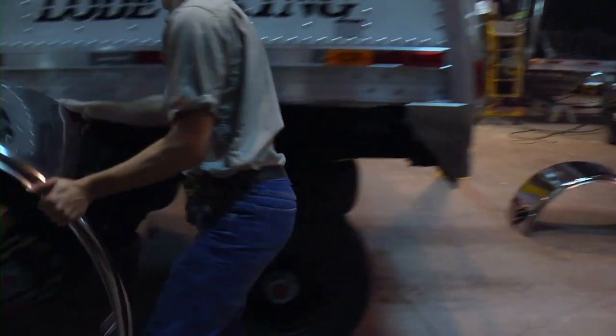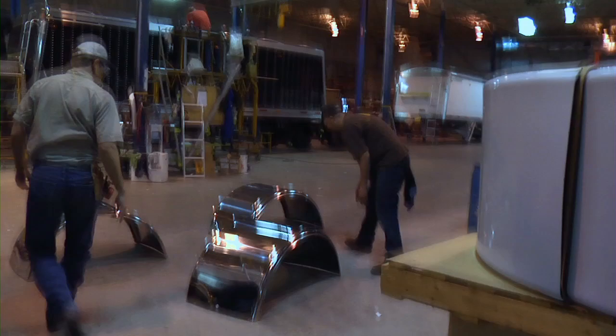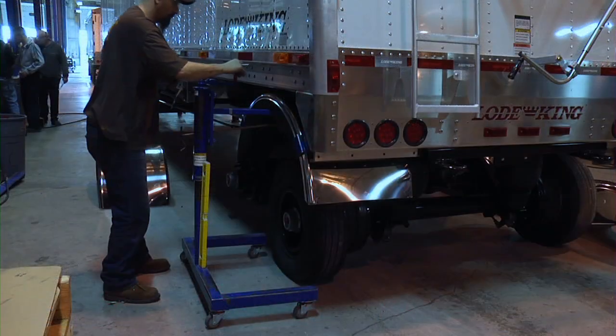Fenders play the role of protection of the vehicle itself, plus also the protection of vehicles behind you. When you're traveling down roads that are gravel or dirt roads or things like that, a lot of our product is being used in the farm industry, and as a result, it keeps the unit a little cleaner and also protects the unit and protects the road traffic that you're up against.